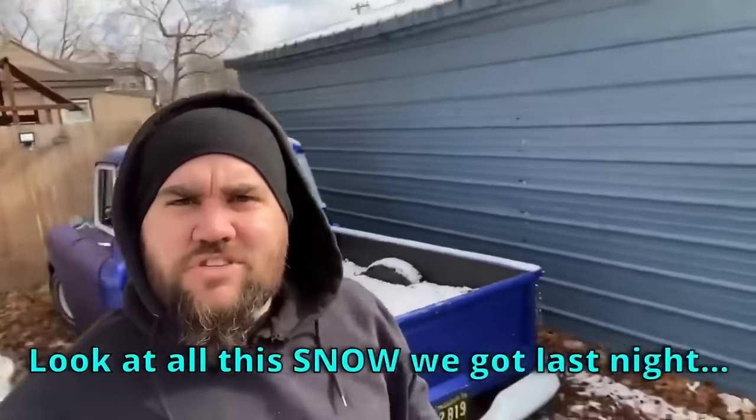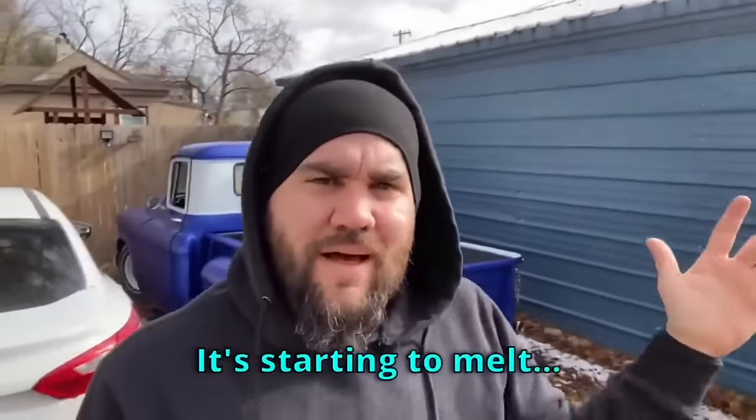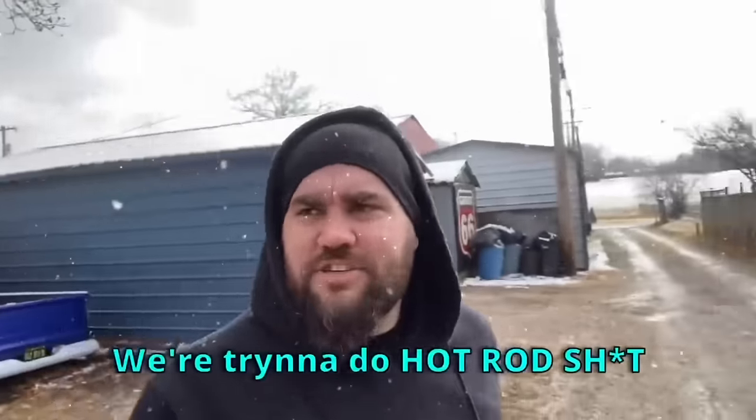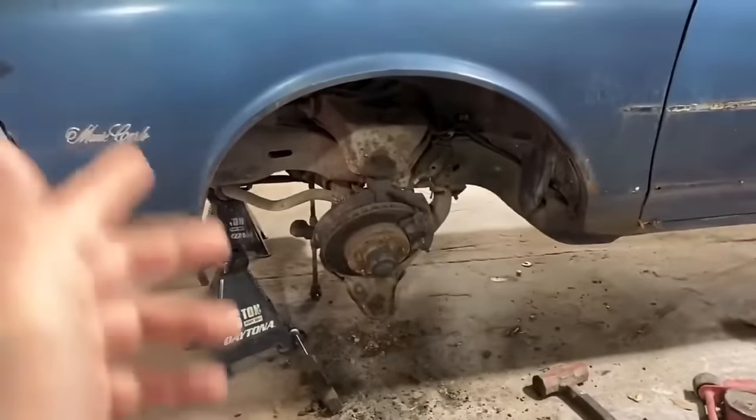Day two, working on the lowrider. But look at this bullshit real quick. Look at all this damn snow we got last night. It's starting to melt, but I mean, this is unacceptable. God, it's Casey, your favorite. You gotta cut this out, man. We're trying to do hot rod stuff. No more snow. We are going to be continuing on the suspension.